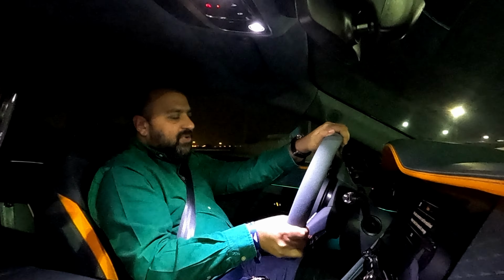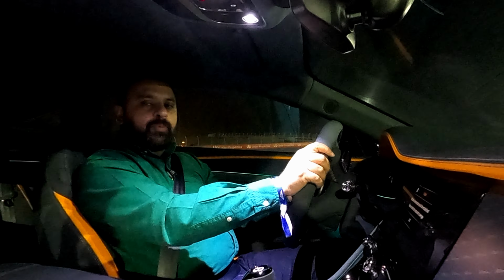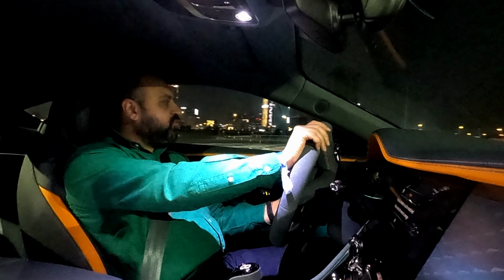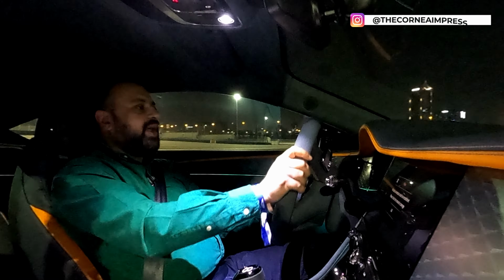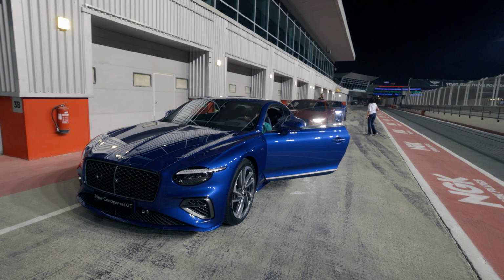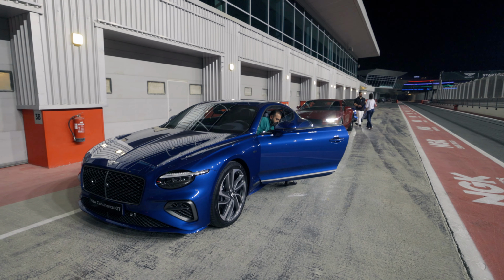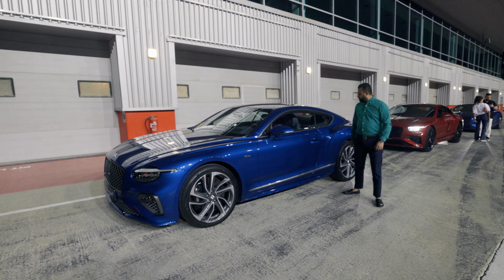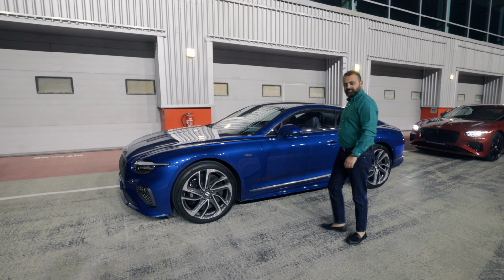But I definitely am looking out for a proper drive of this thing on the road, proper filming, proper pushing around to see how it actually behaves in real world terms. The Bentley Continental GT sits in a rarefied space where it has no competition. So Bentley, you have the space all to yourself.